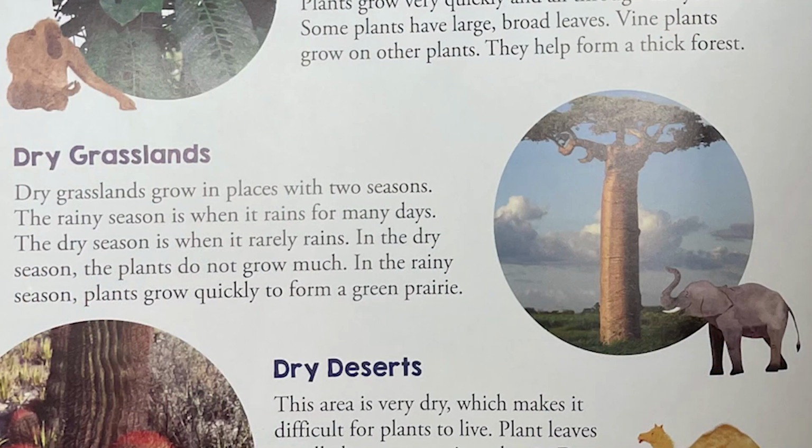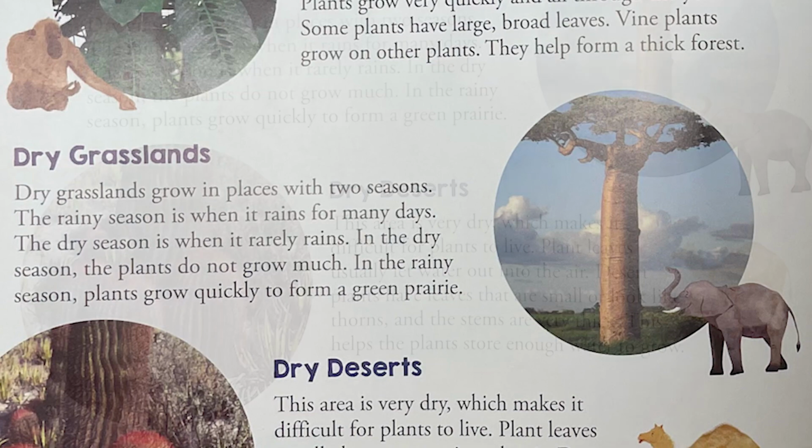Dry grasslands. Dry grasslands grow in places with 2 seasons. The rainy season is when it rains for many days. The dry season is when it rarely rains. In the dry season, the plants do not grow much. In the rainy season, plants grow quickly to form a green prairie.